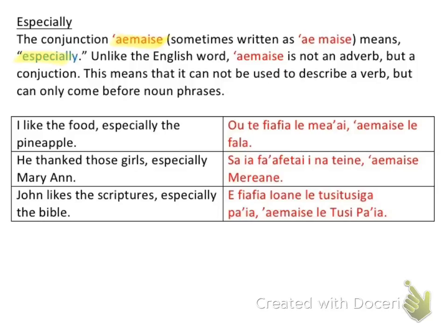But in English, you use especially as an adverb. But in Samoan, it's not an adverb. It's not something that modifies or enhances a verb. It comes before noun phrases. It's used as a conjunction. So it's another conjunction in Samoan. Basically it's not used to describe a verb, but it can come before noun phrases. So it comes before nouns, persons, places, or things.